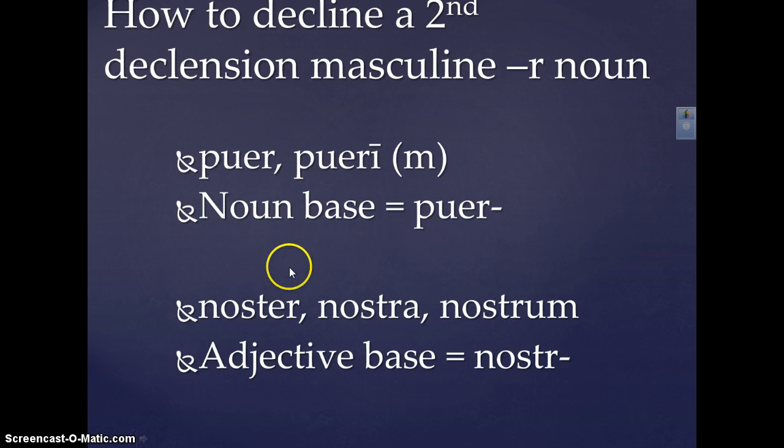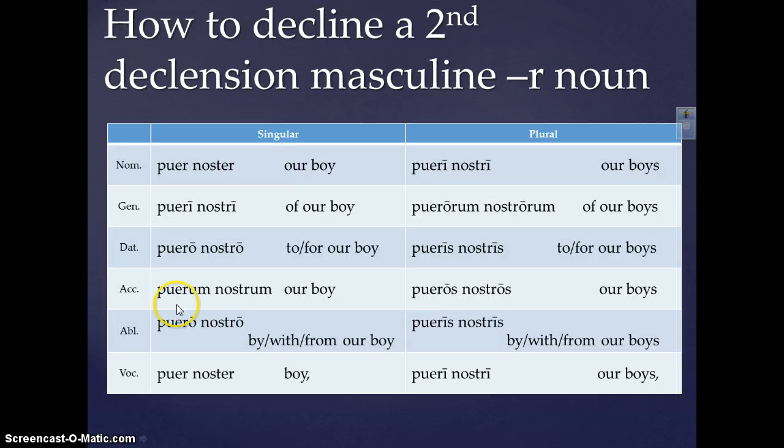Now, why don't we take a look at how they can decline with adjectives? So we have noster, nostra, nostrum. Again, we get the adjective base by removing the A from the feminine singular nominative, which means we have no E in our adjective base. So it's going to be puer noster, pueri nostri, puero nostro, puerum nostrum, puero nostro, puer noster. And then in the plural, pueri nostri, puerorum nostrorum, pueris nostris, pueros nostros, pueris nostris, and pueri nostri.